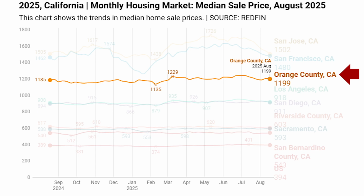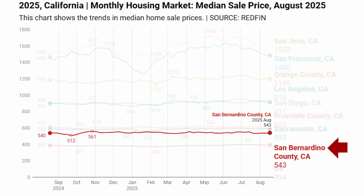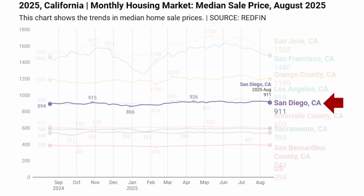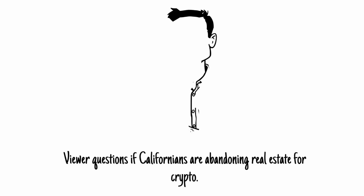Riverside County, CA, $603,000 this month, down from $617,000 last year. San Bernardino County, CA, $543,000 this month, down from $540,000 last year. San Diego, California, $911,000 this month, up from $894,000 last year. A viewer commented, "Richard, do you think people in California are giving up on real estate?